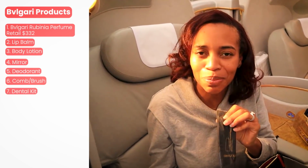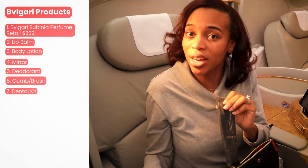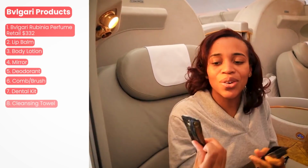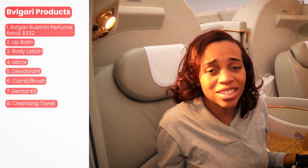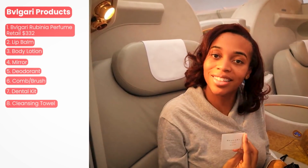Why do you need a dental kit? Because this flight is 12 hours, so you want to be able to sleep and then wake up refreshed. A cleansing towel. Oh, and it's not just a regular cleansing towel, it's a Bulgarian cleansing towel. Some tissue, and that's it. This flight is bomb, y'all. Get your points up.